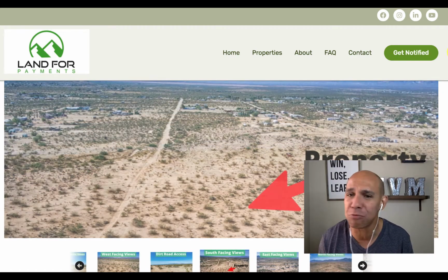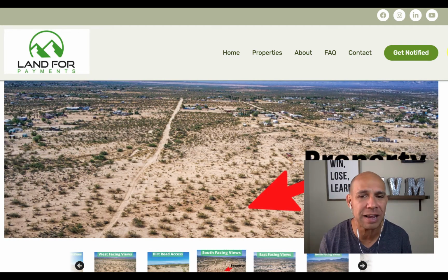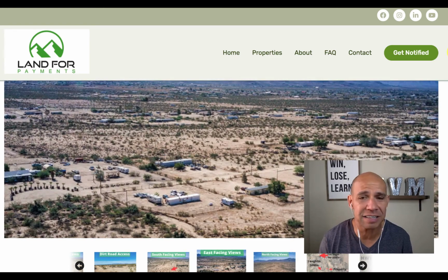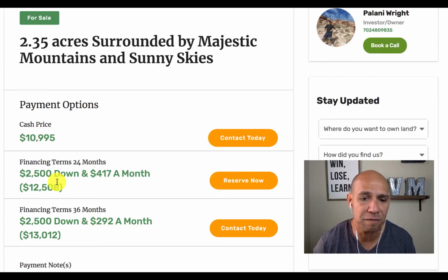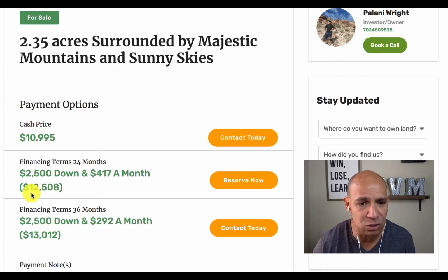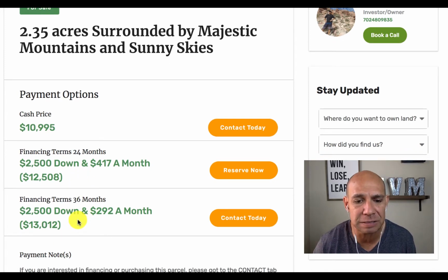It's 2.35 acres in Mohave County, Arizona, and again, it's a smoking hot deal. This property I'm selling for $10,995. If you wanted to finance it for 2 years, it's $12,500. If you wanted to finance it for 36 months or 3 years, it's $13,000.